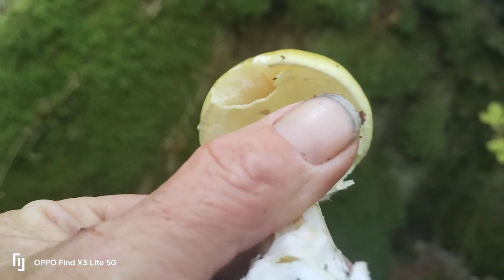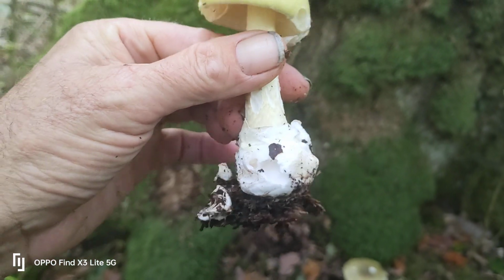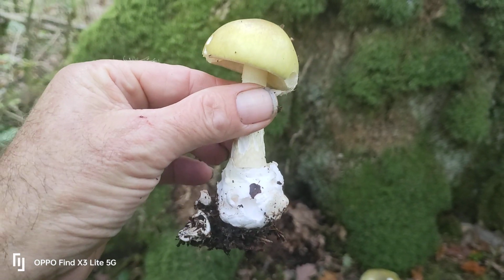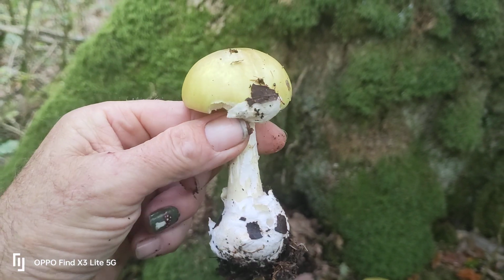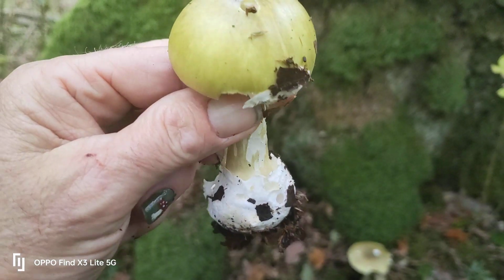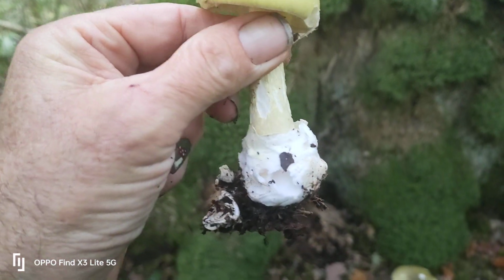You see underneath there, it will have gills, white gills. But more importantly, you see it growing from that sac, the volva. You eat this one, there is no coming back from this. This will kill you. You've got to be really careful. You see the colour on it? A greenish yellow hue on it.